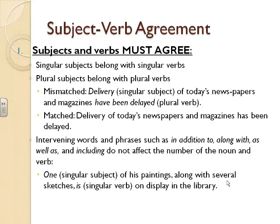Now, one is the subject. Paintings and sketches are not the subject. They are modifying that subject. So really, our subject is one, and our predicate is. Keep that in mind. All of that other stuff is just describing the one.